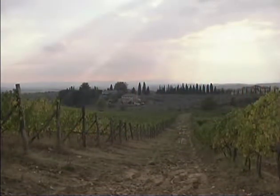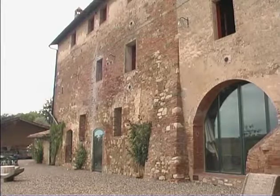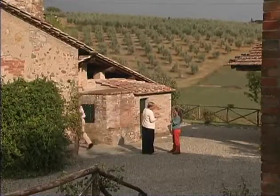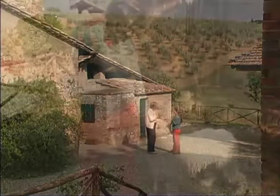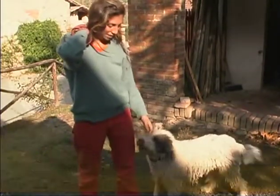Leaving Castellina in Chianti, I traveled east to the low, rolling hills near the town of Castelnuovo Berardenga. Outside the town, I visited Pacina, an old estate that has been transformed into a beautiful agriturismo. Owner Giovanna Tiezzi explains a little about Pacina's history.